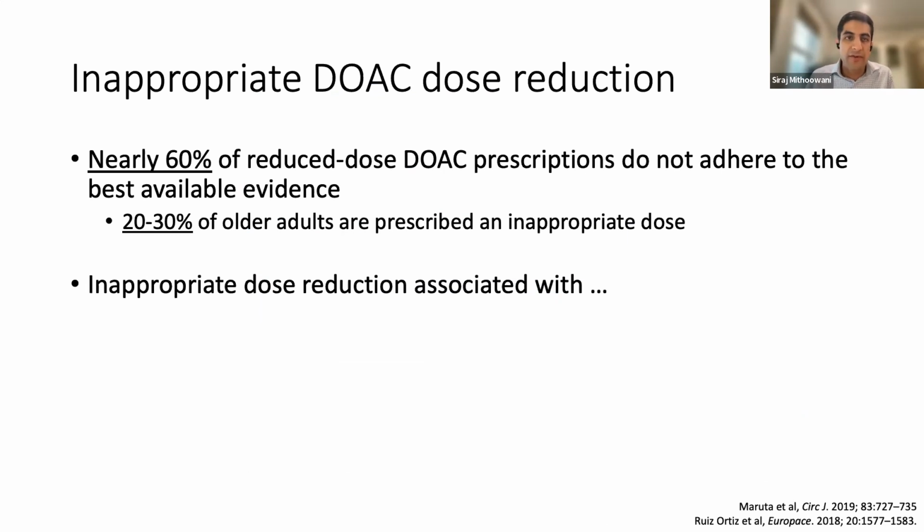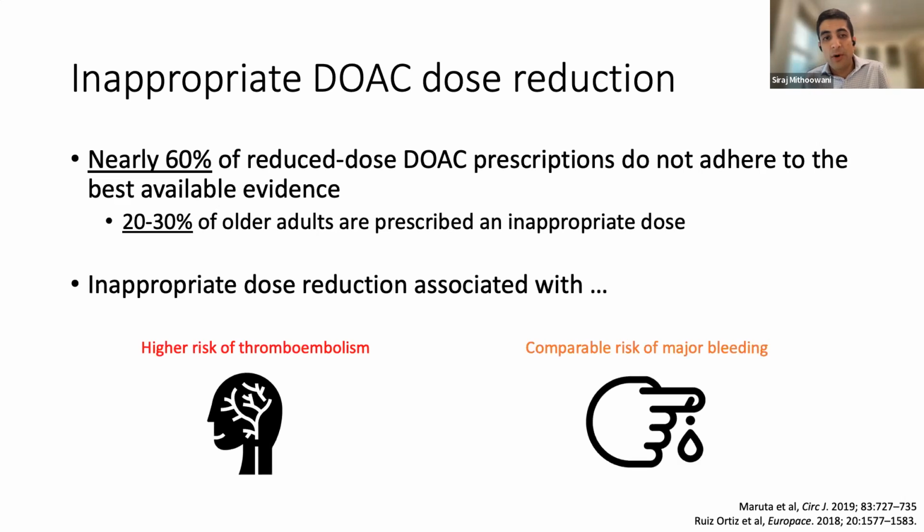The problem is that nearly 60% of reduced dose DOAC prescriptions don't adhere to the best available evidence. And 20 to 30% of older adults in different cohort studies are prescribed an inappropriate dose. The reason why that's important is that you get exposed to a lot of the harm of the anticoagulant with the reduced dose, but you don't derive all the benefit. So patients who are prescribed the lower dose inappropriately are at higher risk of thromboembolism in observational studies compared to the conventional dose, but they're actually at a comparable risk of major bleeding. So this is something we're very cautious about in our service, the inappropriate dose reduction of these drugs.